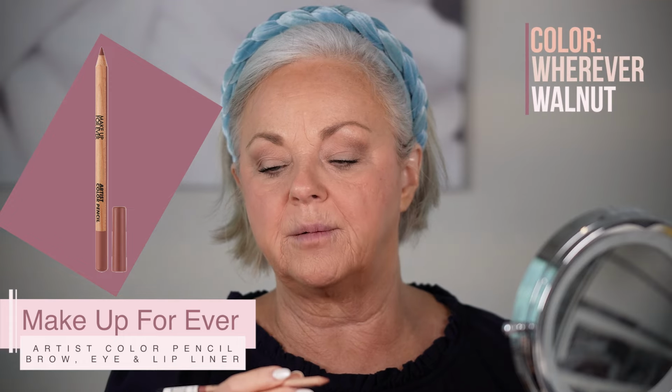So let me finish up my lips. I am using my favorite lip liner color. This is Whatever Walnut by Makeup Forever. It's so neutral and so pretty. As we get older, our lips want to make a downward smile, and we do not want that. So we can counterbalance that by applying our lip liner in a certain way.